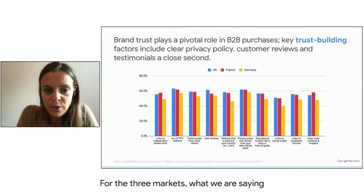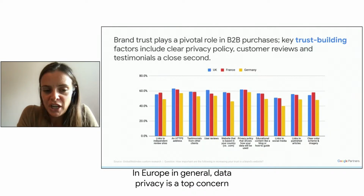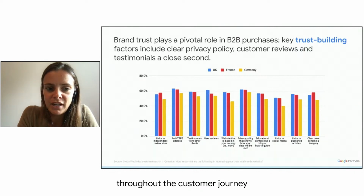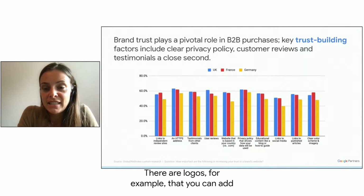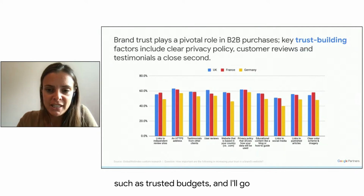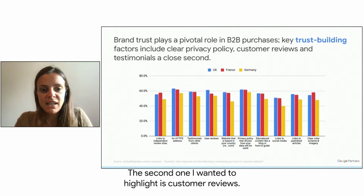For the 3 markets, what we are saying is that it's important to highlight a clear privacy policy. In Europe, in general, data privacy is a top concern for customers. So any ways to highlight data privacy throughout the customer journey will be crucial in European markets. There are logos, for example, that you can add, such as trusted badges, and I'll go through more details later in the presentation too. The second one I wanted to highlight is customer reviews.